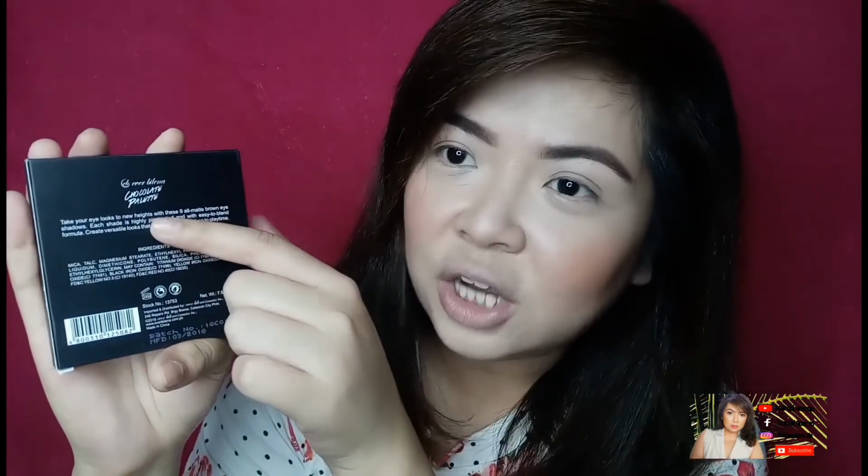Nasa likod ng mismong packaging, nakalagay Ever Bilena chocolate palette. And may nakalagay dito na little note na take your eye looks to new heights with these 9 all matte brown eyeshadows. Each shade is highly pigmented and with easy to blend formula. Create versatile looks that takes you from daytime to playtime.